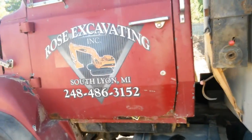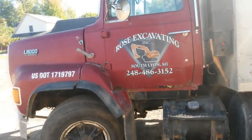So this is the Chuck Wagon. DOT approved for a safe ride down the road.